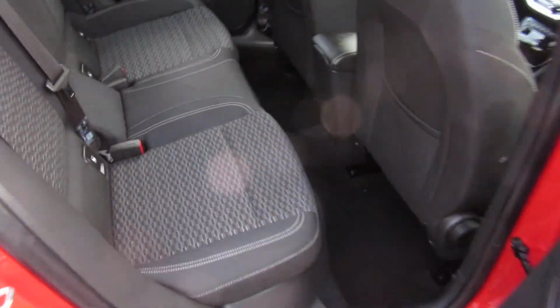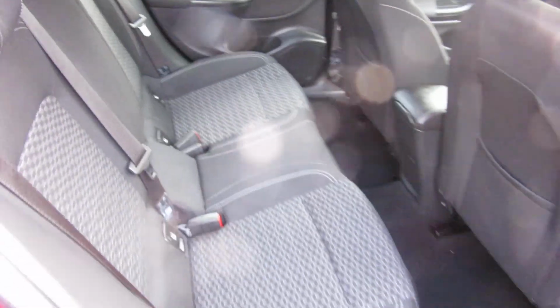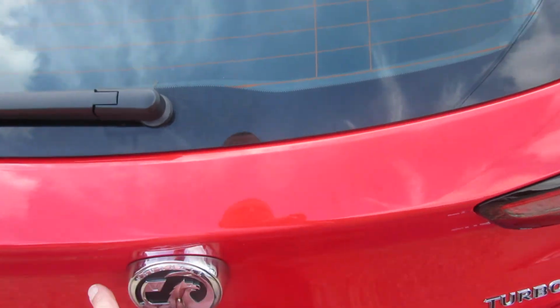Got front and rear parking sensors. Isofix on the outside two seats of the back seats. Electric windows front and rear. So parking sensors front and rear, there's a rear one there. Got a 16 plate. One owner from new. Of course with full service history.